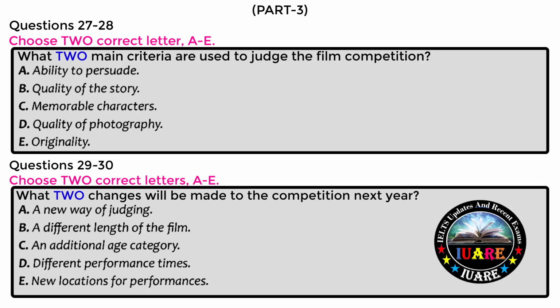We also want to use different venues for the film shows, such as community centres and at least one school. It might make performances more accessible to a wider audience. We did explore the possibility of having late-night showings, but that's unlikely to happen in the coming year. So, as I say, if anyone's interested in submitting a film for our competition, go onto our website and you'll be able to access everything.